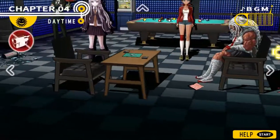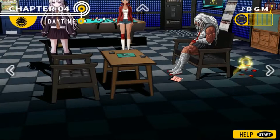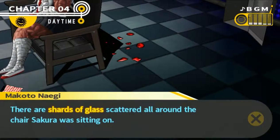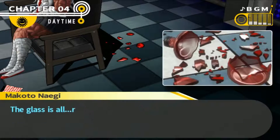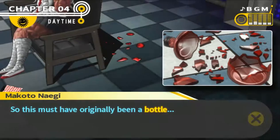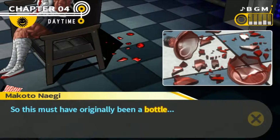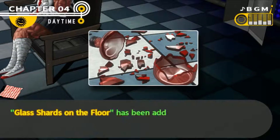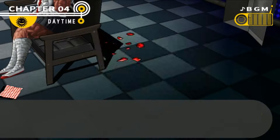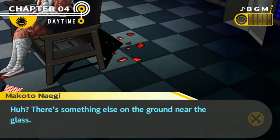And there are these broken red shards, which I'm assuming are from one of the bottles, at least. There are shards of glass scattered all around the chair Sakura was sitting on. The glass is all red, and these are the top and bottom sections of the bottle, right? So this must have originally been a bottle. You could say it's from the Monokuma bottle, although I'm not sure where exactly the Monokuma figure is, whether or not that's shattered.